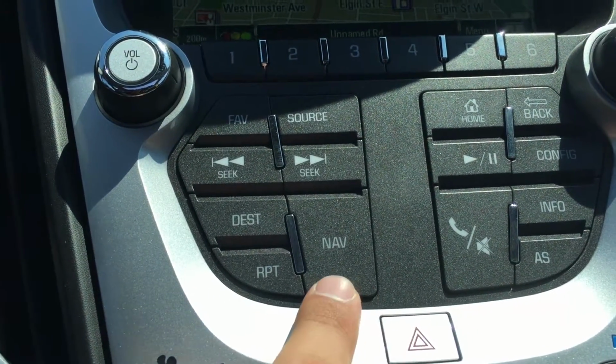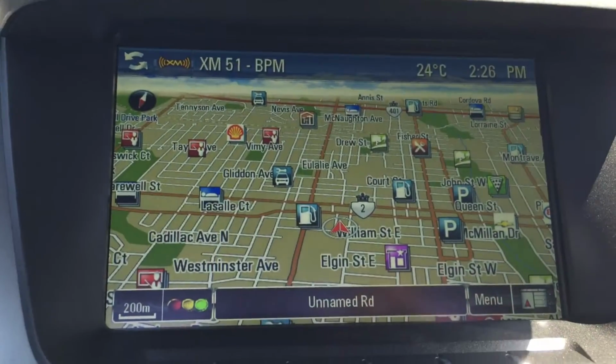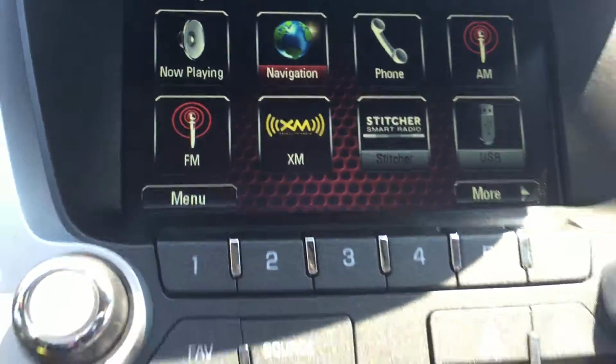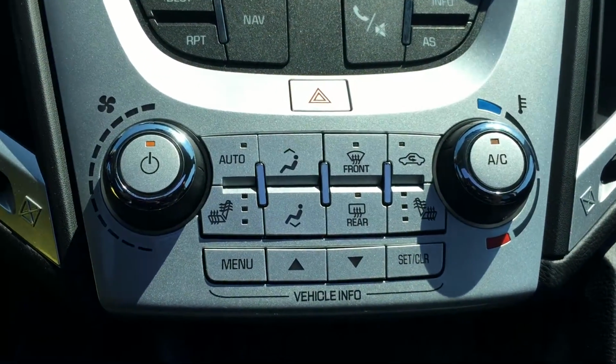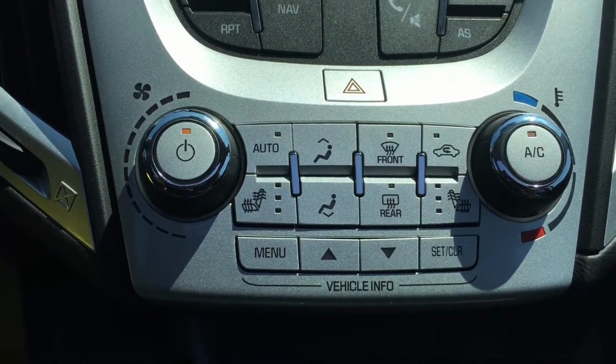You have some more quick start buttons, like your navigation, that you can press and it will automatically open up navigation. And speaking of which, there you go. Once you open up your navigation, you will see that a map pops up. Down here you have all your aircon controls, including front and rear defrost, as well as heated driver and passenger seats, which is quite convenient. And down here you have some storage down below, and some more storage down below there.